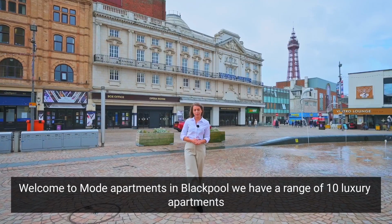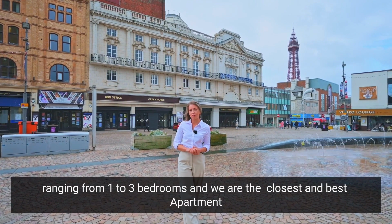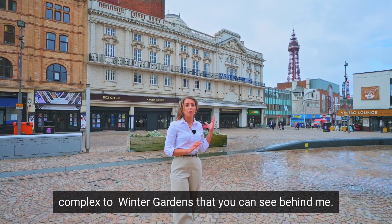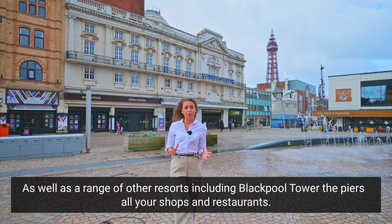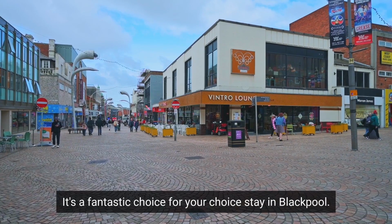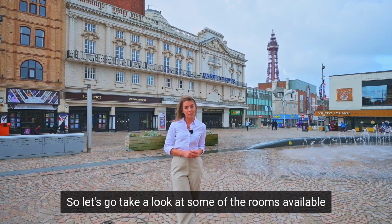Welcome to Mode Apartments in Blackpool. We have a range of 10 luxury apartments ranging from 1 to 3 bedrooms, and we are the closest and best apartment complex to Winter Gardens that you can see behind me, as well as a range of other resorts including Blackpool Tower, the piers, all your shops and restaurants, so it's a fantastic choice for your stay in Blackpool. So let's go take a look at some of the rooms available.